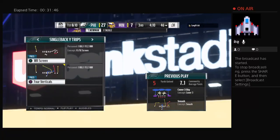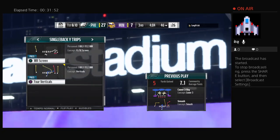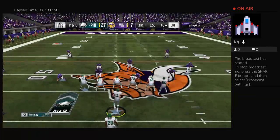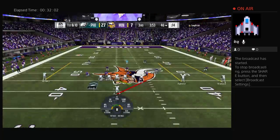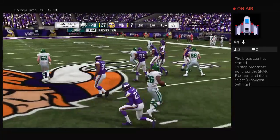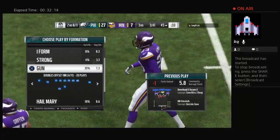This has to go down as one of the simpler routes in the playbook, but oh so effective. Nice completion there. Keeps the sticks moving. Wentz now 13 out of 17 throwing the ball. He's got a first down. This is a jive, and he'll lose yardage on the play back at the 45-yard line. That's going to go as a loss of a yard, and it'll be 2nd down.